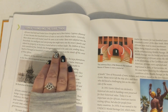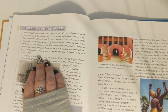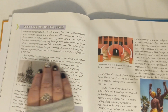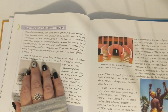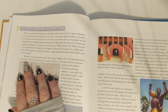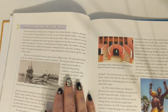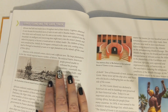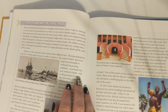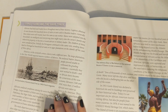Initially, the Portuguese continued in this same vein, sending slaves back to Portugal as household servants or to sugar plantations on the islands off the coast of West Africa. However, in the 16th century, slavery took a different turn. The large plantations in the New World required massive numbers of laborers. The enslaved Native American people proved unable to withstand the grueling conditions. Essentially, they were worked to death. And so African slaves became the cornerstone of this new economy.